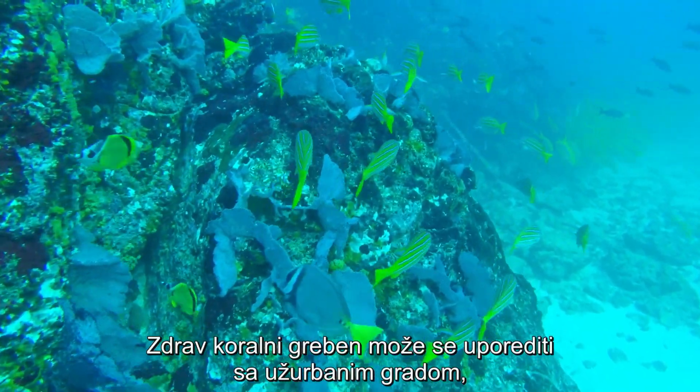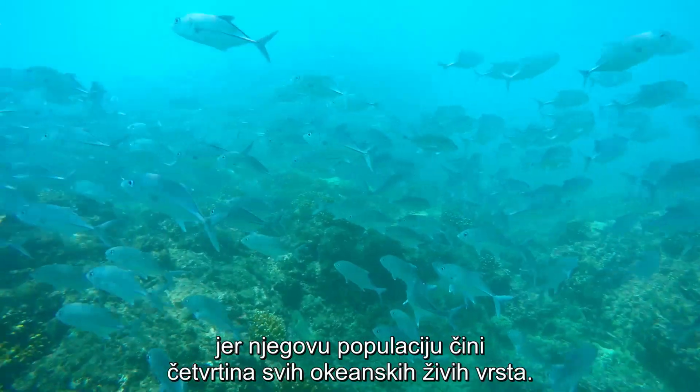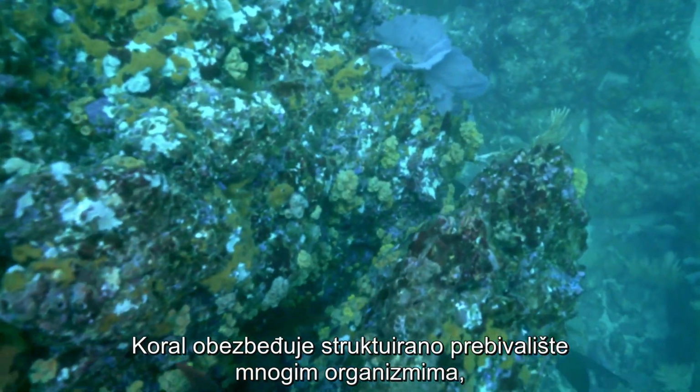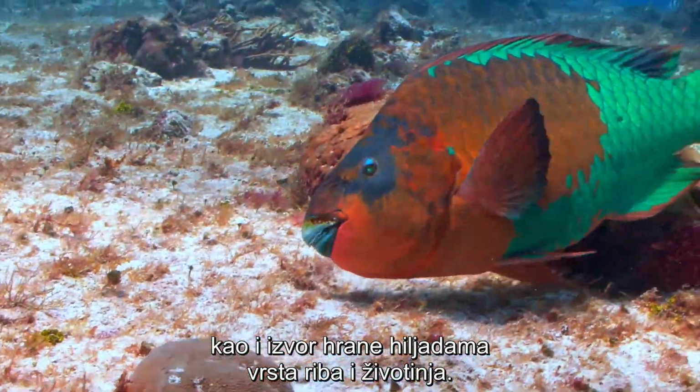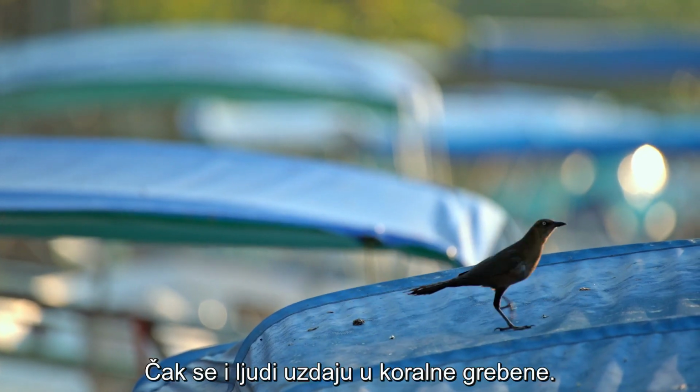A healthy coral reef can be compared to a bustling city, containing one quarter of the ocean's resident species as its population. Coral provides structured dwellings for numerous organisms and a food source for thousands of fish and animal species. Even humans rely on coral reefs.